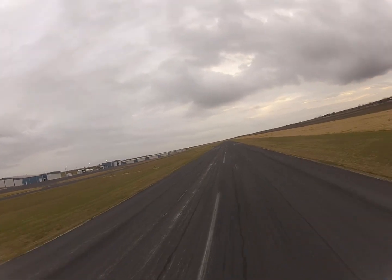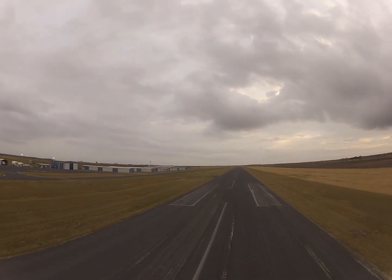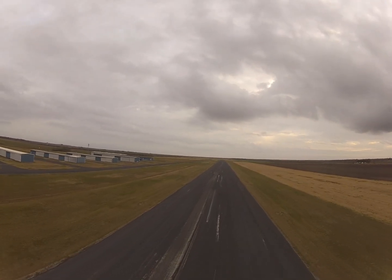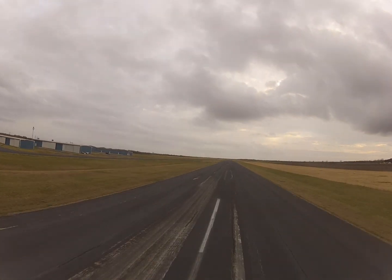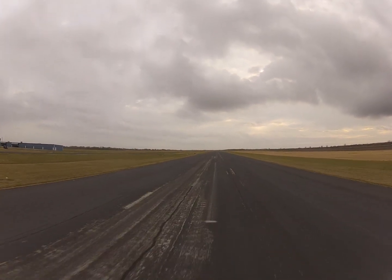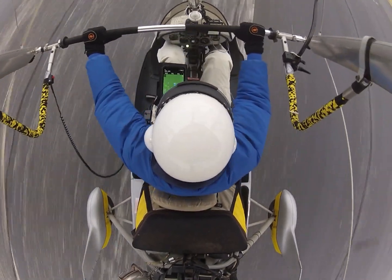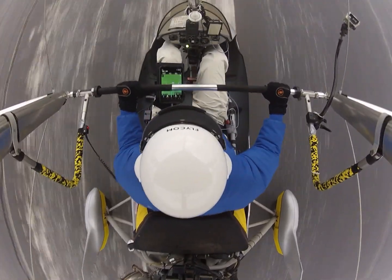East wind days can be a handful at Wharton due to mechanical turbulence from the hangars. I aborted my initial attempt, opting instead to touch down past the hangars. Much easier.